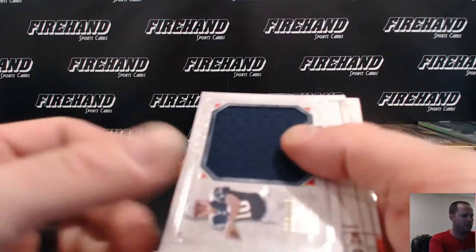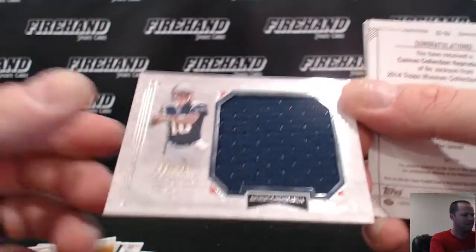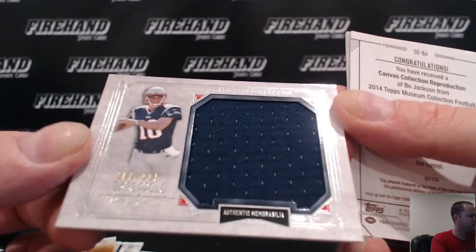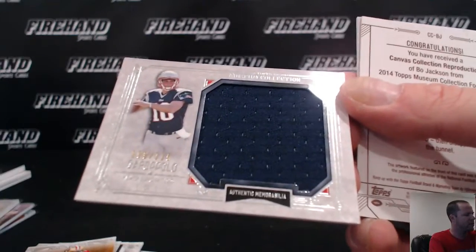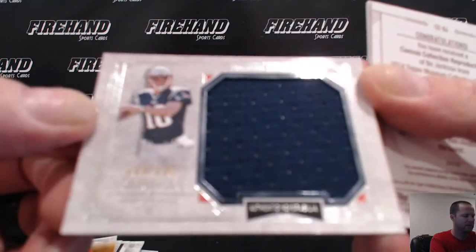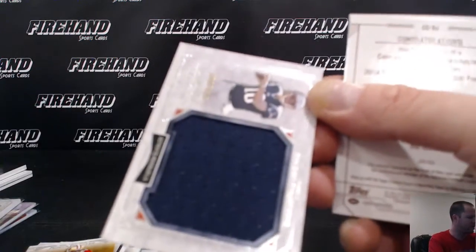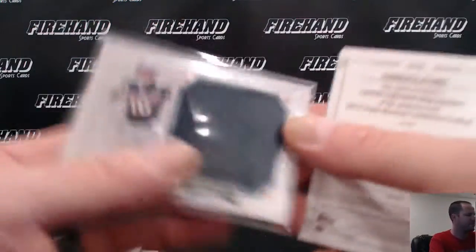Colin Kaepernick. Jimmy Garoppolo. Wow, this is a Zonk box. We got shorted an autograph relic. We got three memorabilia cards. Two quad memorabilia. Supposed to get one jumbo, one quad, and two autos. Great. 109/115, Jimmy Garoppolo for the Patriots, and M. Johnson. Thanks, Topps.